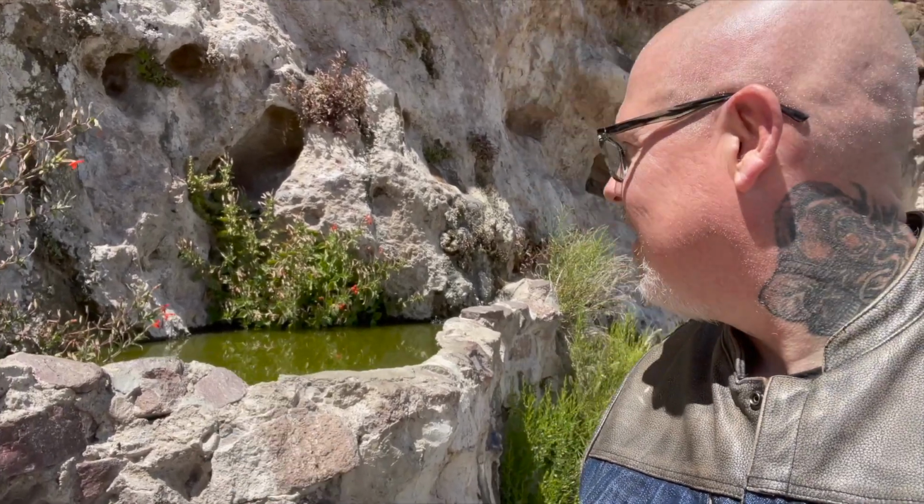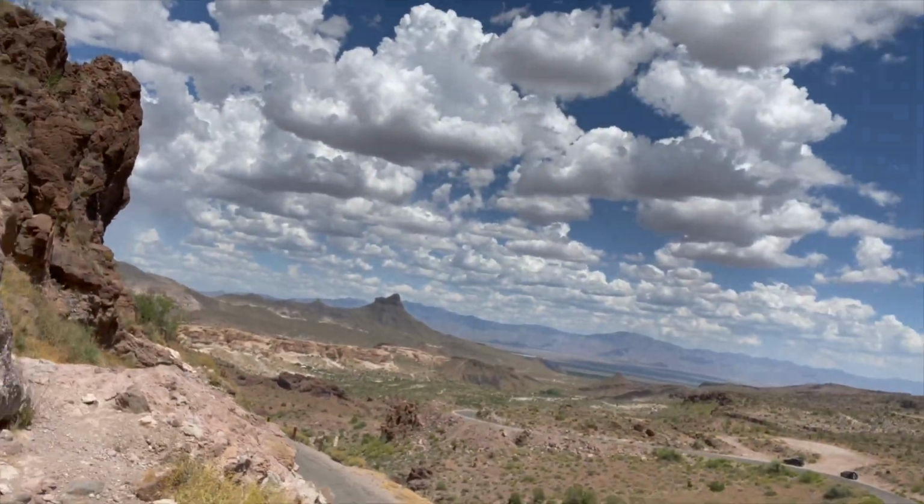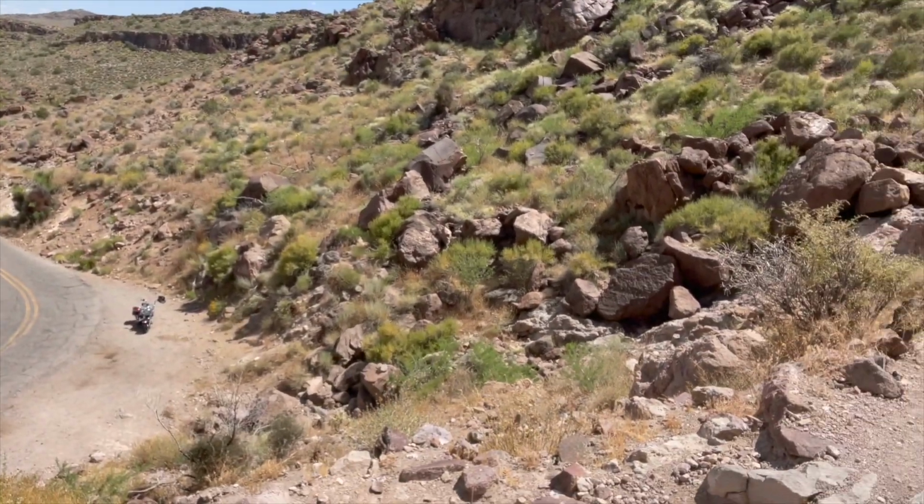Well, luckily I'm on an air-cooled Harley, so I don't need water. But if I did, there you have it. Isn't that incredible? Right on the side of the mountain. Take it right on down to the bike or the car and fill her on up.